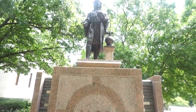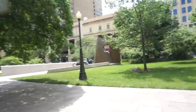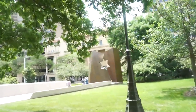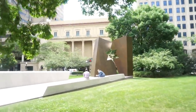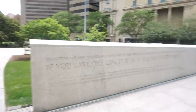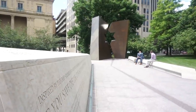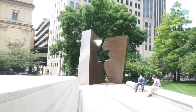And then we have a Christopher Columbus monument. Over here we have what looks like, I want to say, maybe a Jewish monument. Here we have some other monument of people saving lives. Yeah, I think this is maybe supposed to do with the Holocaust, perhaps? I have to read it.